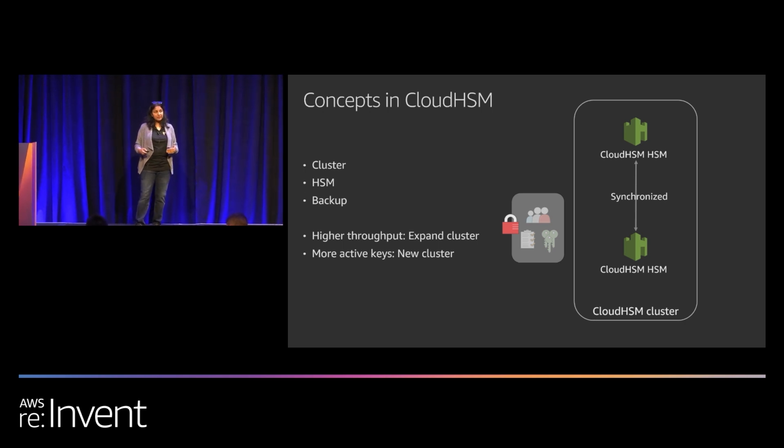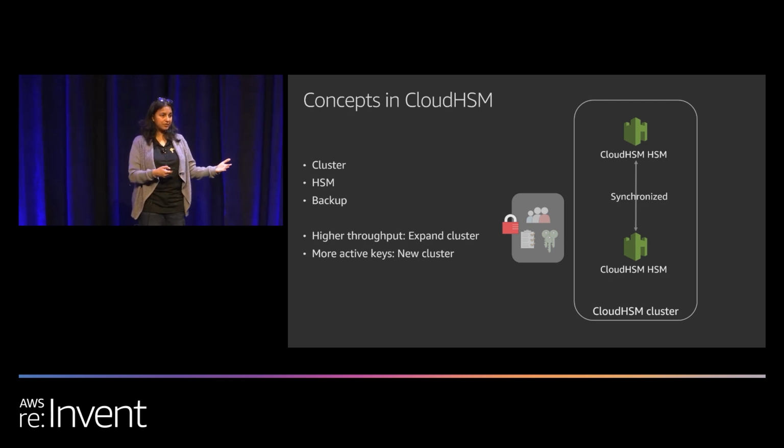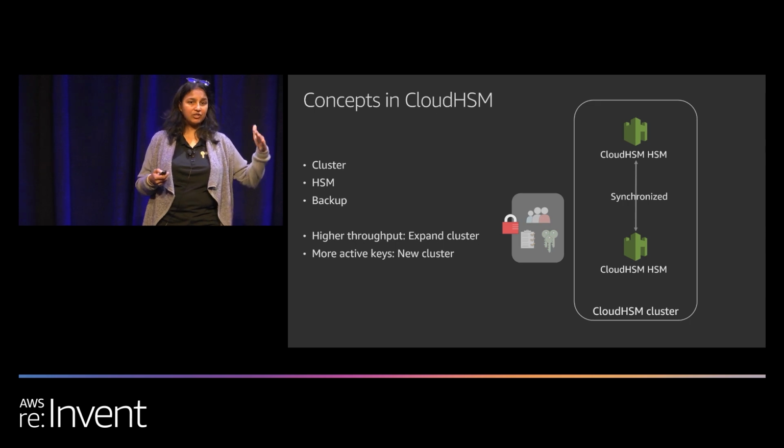Because all HSMs are the same, if you need additional key capacity, you're going to create additional clusters. But if you need additional throughput, additional transactions per second, you can add HSMs to your cluster.